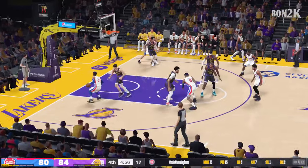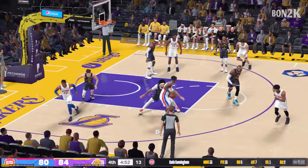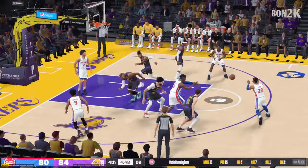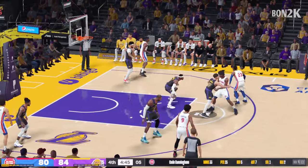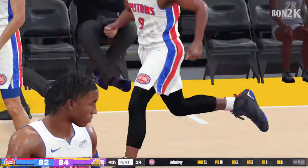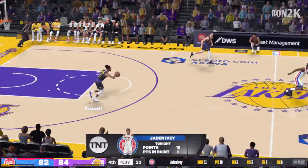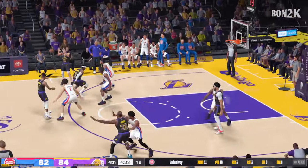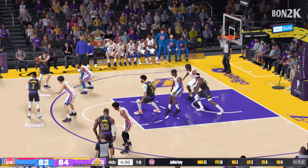And here's Ivy. Pass to Duren. Kicks it to Ivy. Just 5 to shoot. And Detroit again with the bucket. And the lack of effort to fight over the screen there makes that an easy shot. Yeah, as soon as these guys feel contact, they are just disappearing like they're not even there. You gotta show some fire and keep defending.